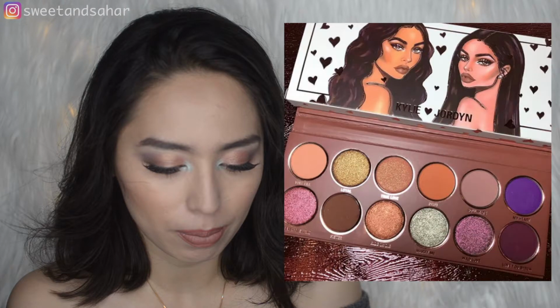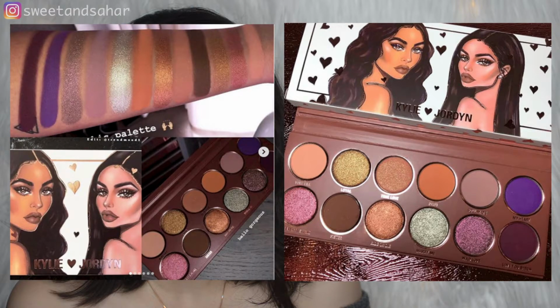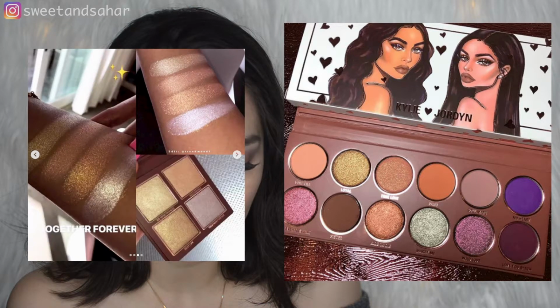So real quick, while I was editing this video, Kylie Jenner and Jordana Woods finally revealed their collab, and this is a really pretty eyeshadow palette. I have to say, I love that she put some purples in there, and that orangey yellow, and that, is that silver or a greenish silver? I don't know what color that is. It's a really beautiful palette.